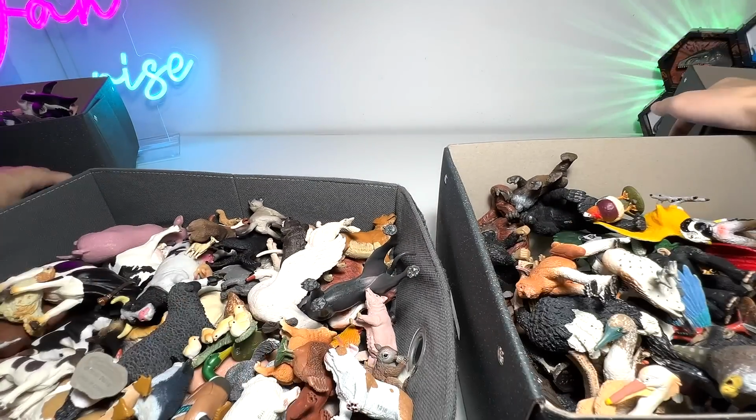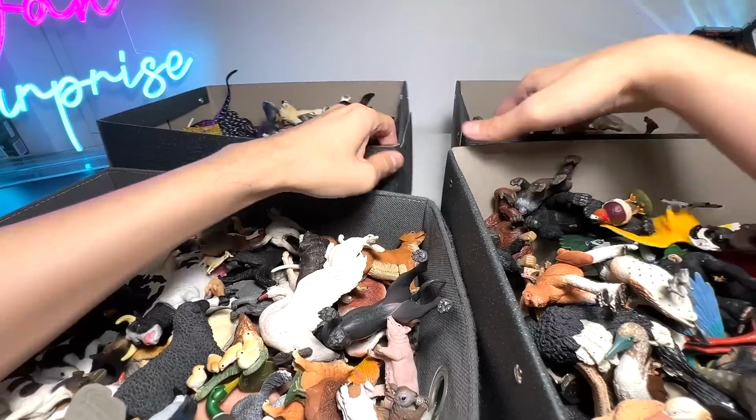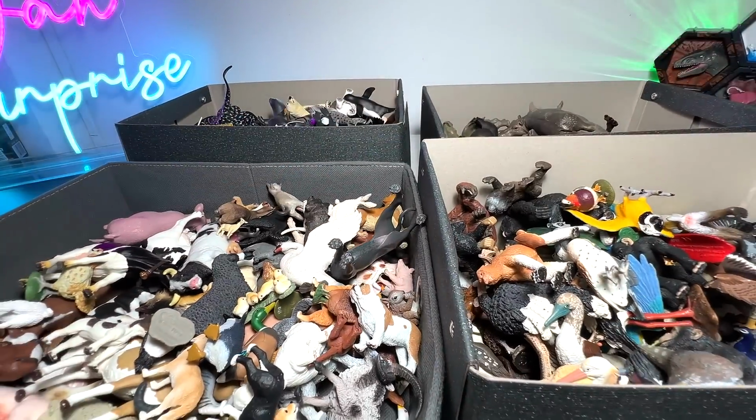Okay, so these are the 4 boxes. I think there's a total of 500 animals.